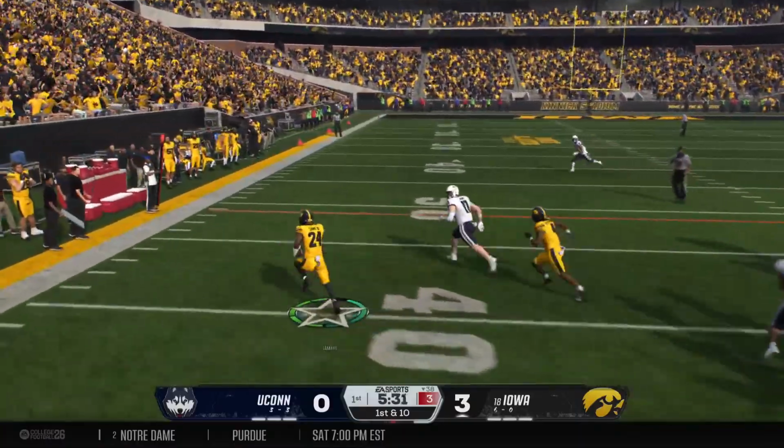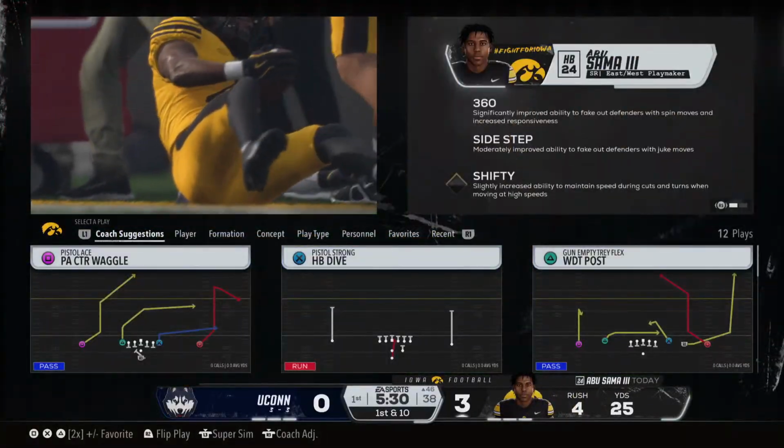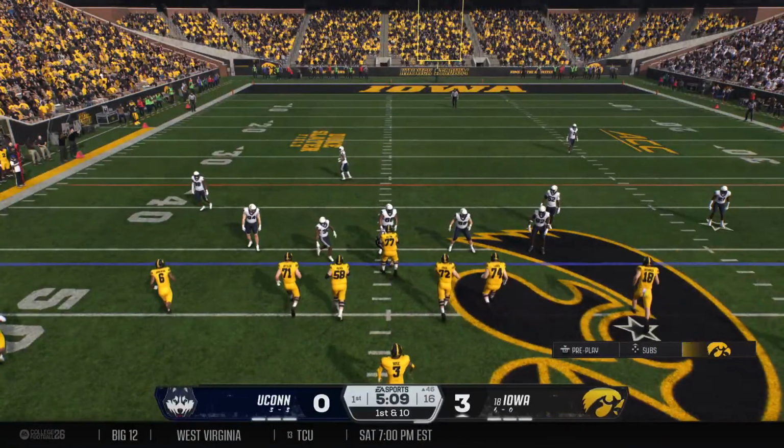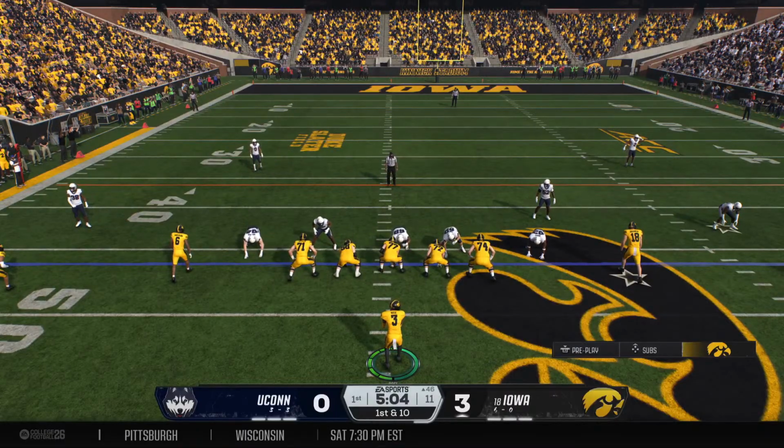Here's the handoff. Breaks into the open. Huge play there into plus territory. They'll mark him out of bounds at the 46. The offense setting up shop at the 46. First and 10.